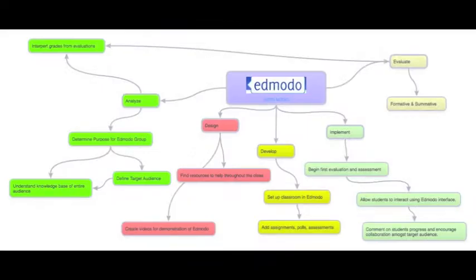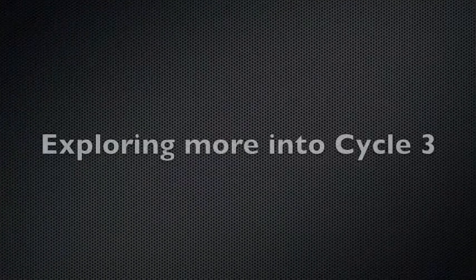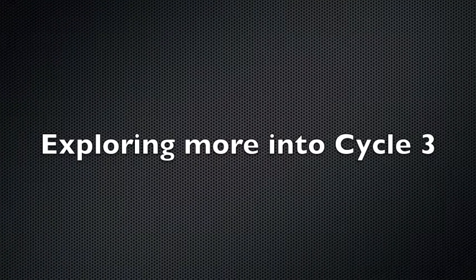I believe using the ADDIE model to implement cycle 3 is going to help tremendously, not only for myself to stay on track, but for students as well. Here's how I plan to continue with ADDIE model and cycle 3.